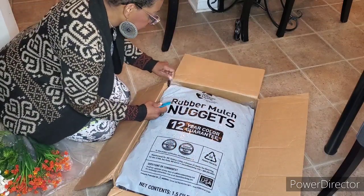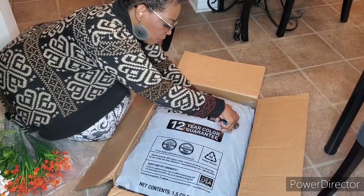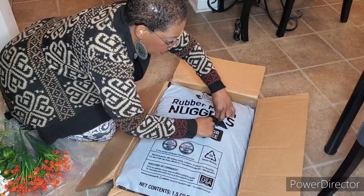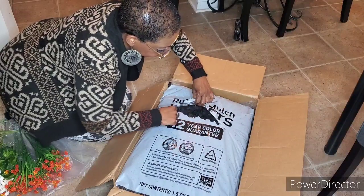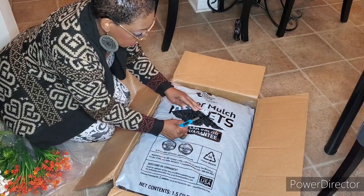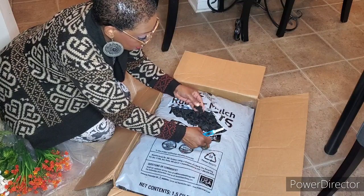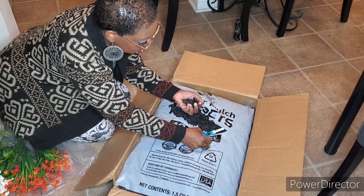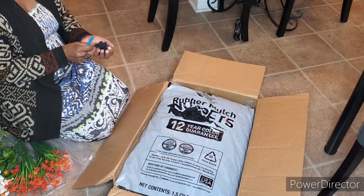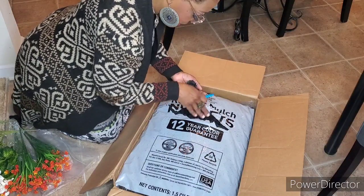So it's basically like that stuff that's in the playground for the children. Yep, look, just like the tires too. Smells like the tires. Okay, that is such a cool idea, to take old tires. And you know what? I've got a tire right there in the backyard. I'm a DIYer, but I don't think I'm a DIYer that deep.